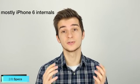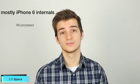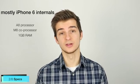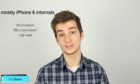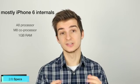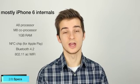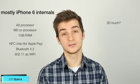And this means that we're going to get the Apple A8 chip along with the Apple M8 coprocessor and 1 GB of RAM instead of 2 like we got with the iPhone 6S. It's also going to come with an NFC chip for Apple Pay support, Bluetooth 4.2, as well as 802.11 AC Wi-Fi. Now, Force Touch might make an appearance on this thing as well.